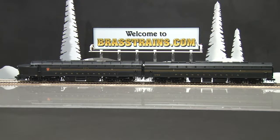Both units are powered and run well and are very smooth. The A unit has operating dual headlight and in-cab detail.